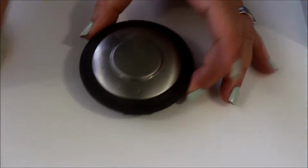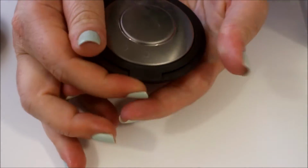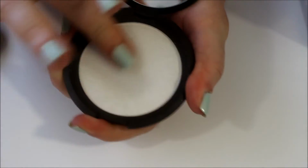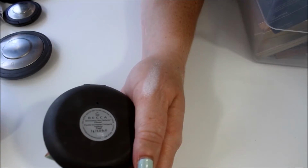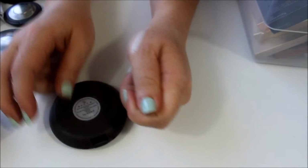Okay, so the next one we're gonna go on to is Becca. This is one that is brand new to my collection. Alana got this for me in my international swap, if you missed that. So there that one is. This one is in the color Pearl, and it is gorgeous. So again, that one is Pearl.